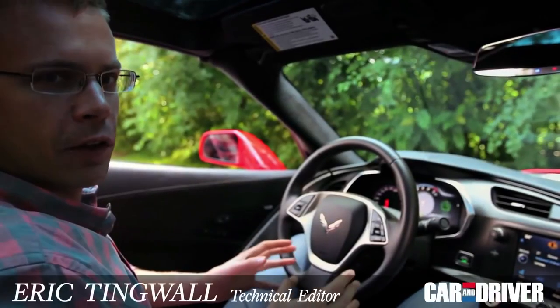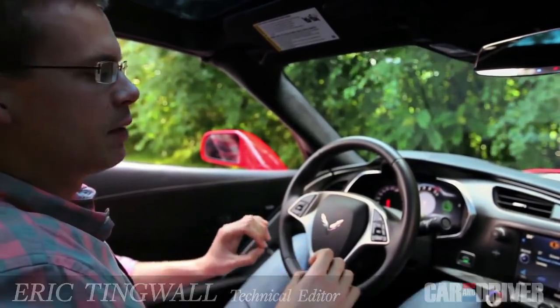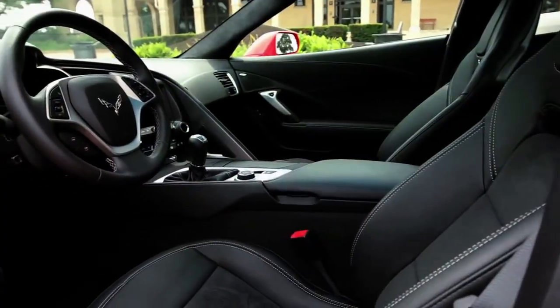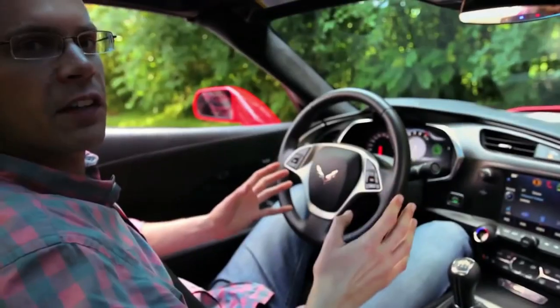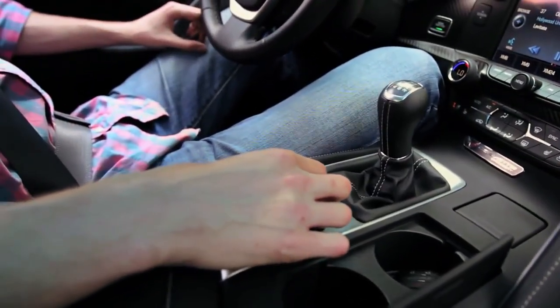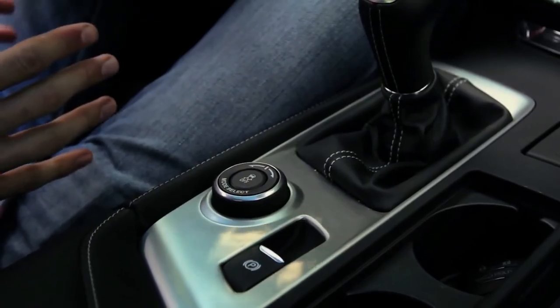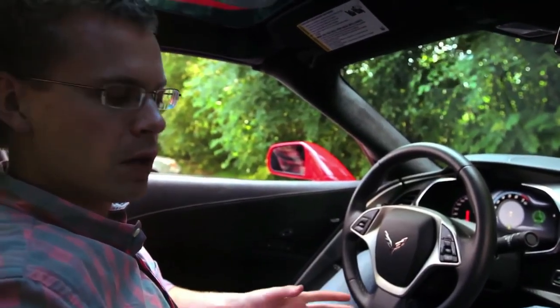The one thing we were most critical about with the C6 was the interior, and obviously Chevy was listening because this C7 is a totally different environment. One of the big changes here is that every Corvette has this driver mode selection knob, and this cycles through weather mode, eco mode, touring mode, sport mode, and a track mode as well.